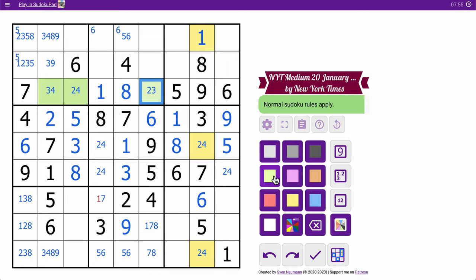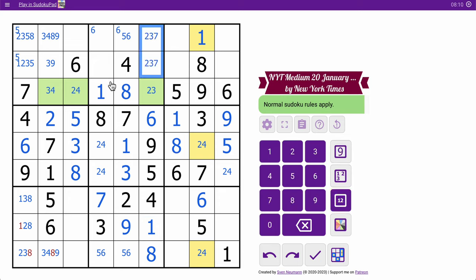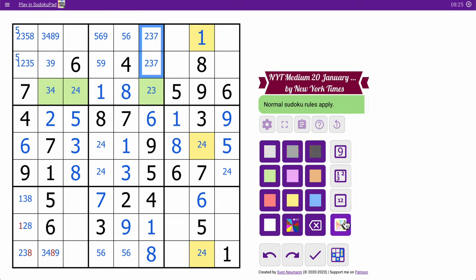I'll go ahead and mark it. 1 comes down here, that's 7. 8, 1, that one which I didn't mark is now done. These are 2, 3, 7. Column 6 is finished. So these are going to be 5, 6, and 9 in some order. That's not 6, that's not 9. That's part of the triple, too.